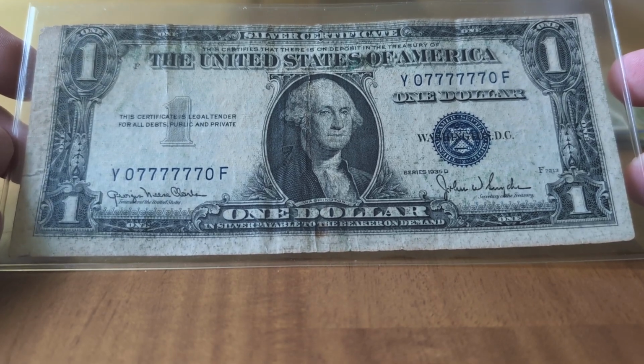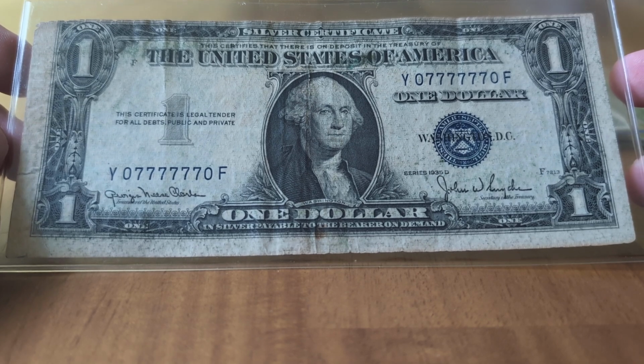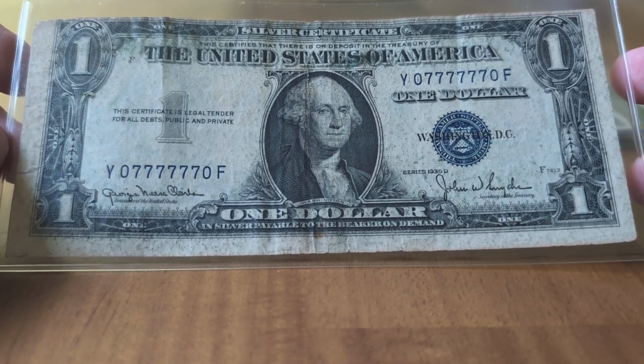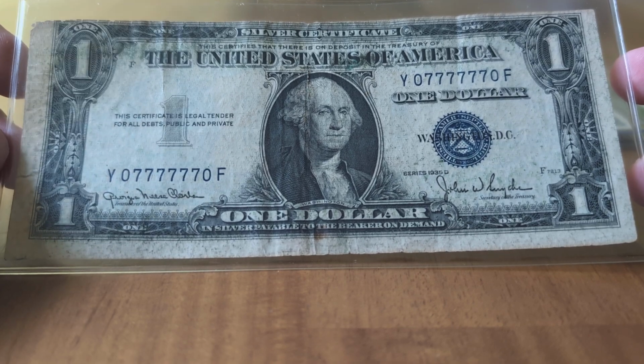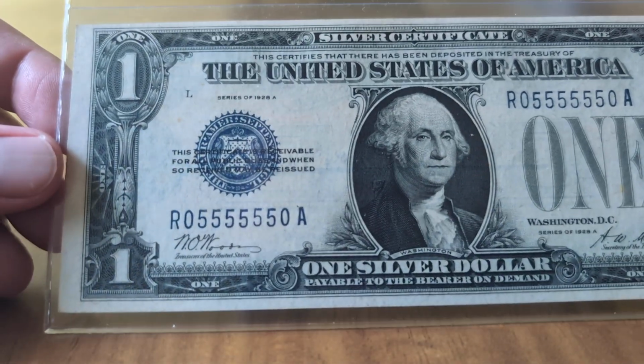But then you don't see lots of errors with fancy serial numbers or anything like that. So that would just kind of double, not the value, but the coolness factor of it. So, pretty unique note. All right, next, here's a great one. Okay, this is a funny back.